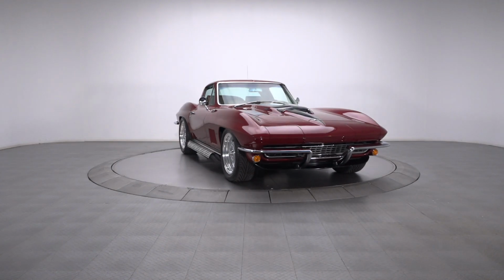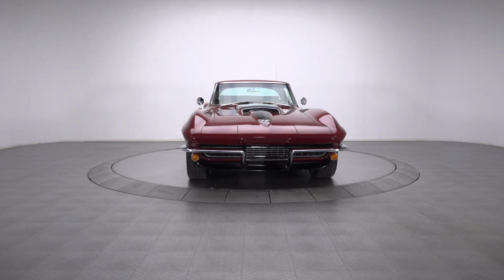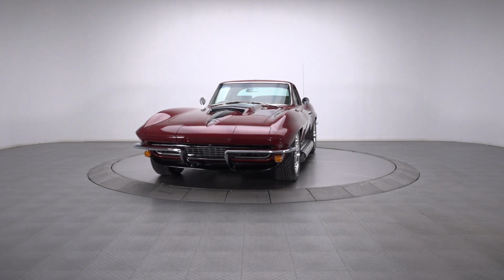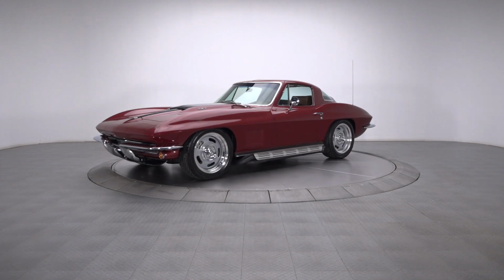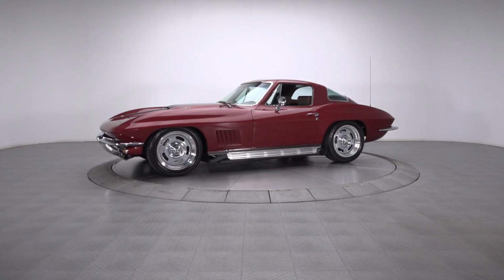Wrapping silky aesthetics around an upgraded chassis, an upgraded cockpit, and 540 cubic inches of Merlin tri-power muscle, this '67 Corvette is the definition of an American classic.